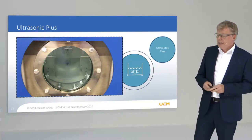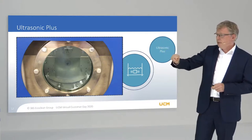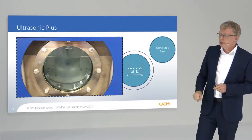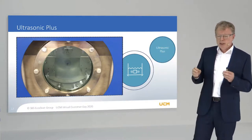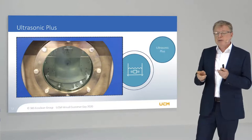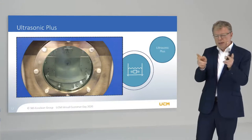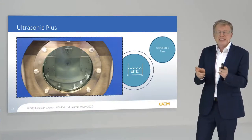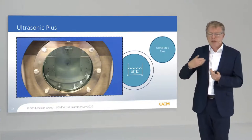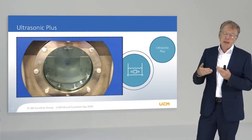So if we have the Ultrasonic Plus, I have here a short video that I will show you soon. And here we see a working chamber with a liquid inside. Normally when you switch on ultrasonic, you have the bubbles going straight up. If we add the Ultrasonic Plus, then you will see the bubbles are not going straight up. They make additional movement to all sides and additional oscillating. And all this helps you to bring more mechanical energy into the liquid to get a better removal of the dirt from the surface.